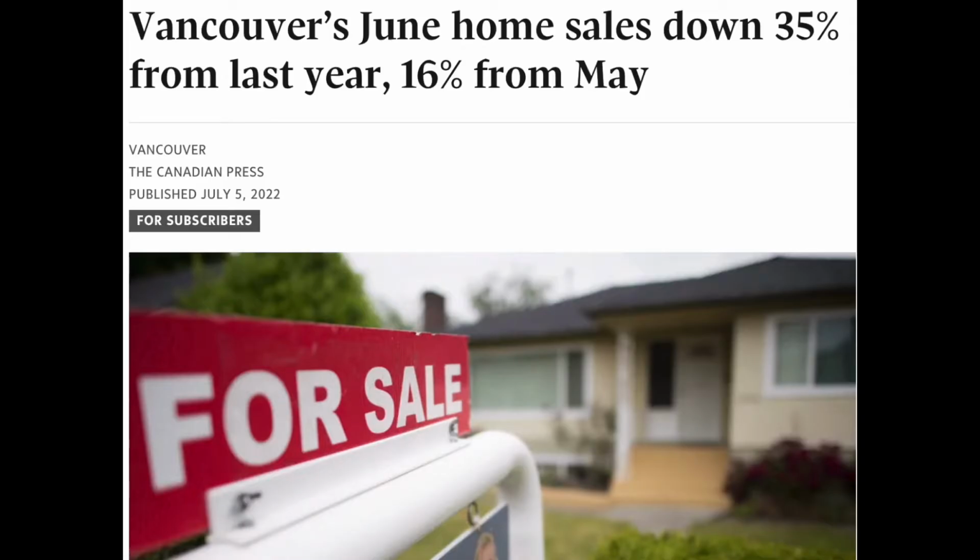Big picture, sales were down. The number of sales were down 35% for the average of this time of year. So it's a pretty significant drop off. This is caused by the increase in mortgage rates, of course. We've been seeing those go up throughout the year. And it's also caused by the fact that the market had peaked. Markets need to take timeouts. They need to take breathers.